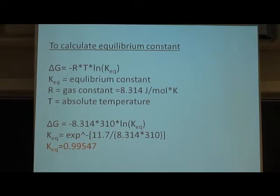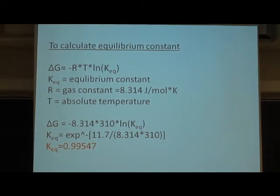To calculate the equilibrium constant, we use the equation delta G equals minus R times T times natural log of the equilibrium constant, where R is our gas constant. Plugging in the values from before, we have K_eq equals 0.99547. The equilibrium constant is a measure of an equilibrium reaction to determine which way the reaction lies.